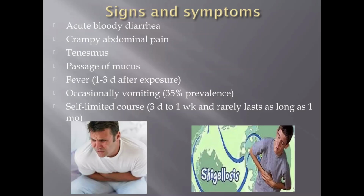Some people have no symptoms after they have been infected with Shigella. However, their feces may still be contagious up to a few weeks. You should contact your doctor or seek urgent care if you or your child has bloody diarrhea or diarrhea severe enough to cause weight loss and dehydration. Also, contact your doctor if you or your child has diarrhea and a fever of 101 degrees Fahrenheit, that is 38 degrees centigrade or higher.